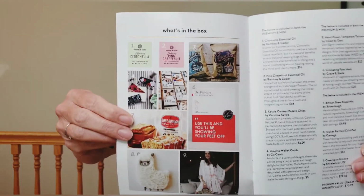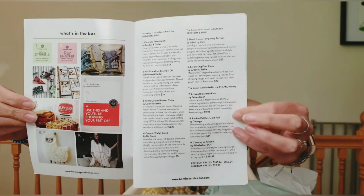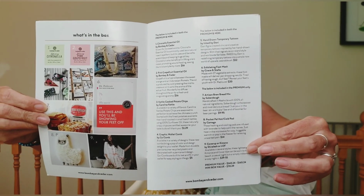All right, so what's in the box? Here's the side that shows all the items in their photographic form, and then here are the items written out for you to look at. So we'll go ahead and just do this in order. The one that I always start with, and the one they always start with, is what they're known for, which is their essential oils. And their essential oils are incredible.